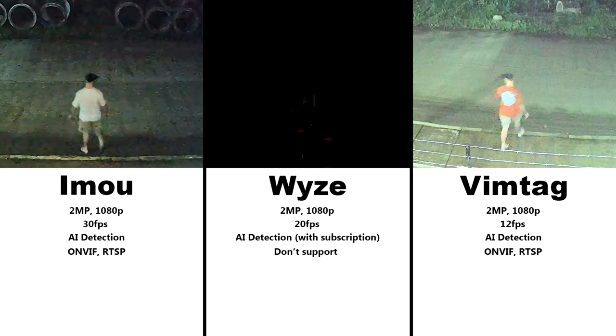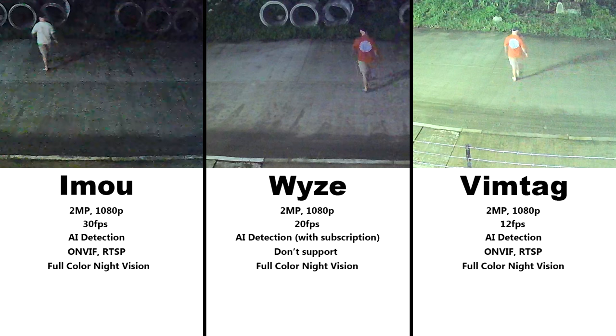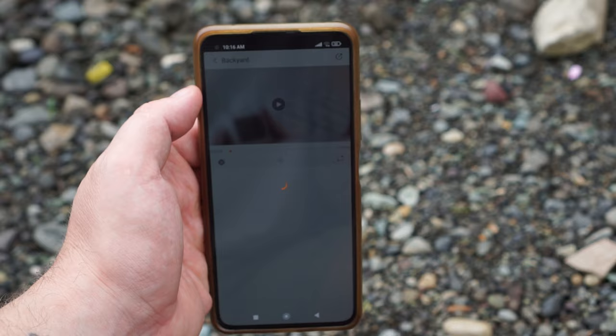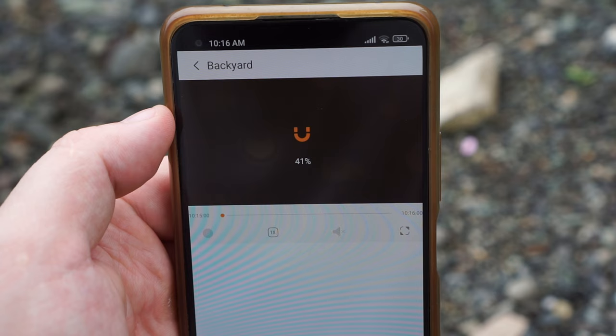They all have built-in spotlights, which means they can record in full color at night. They also have infrared lights for black and white night vision. They all have their own apps and will send you push notifications when motion is detected. The Imou Versa and the Vimtag will send you instant push notifications, while the Wyze Cam only every 5 minutes, unless you have a subscription.